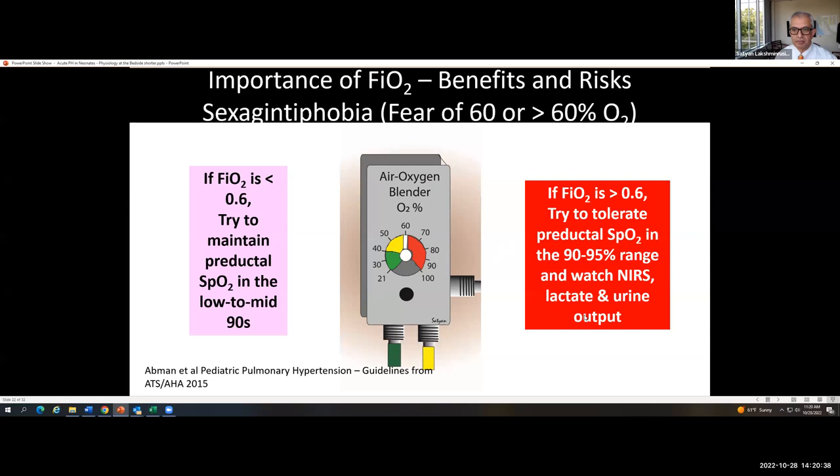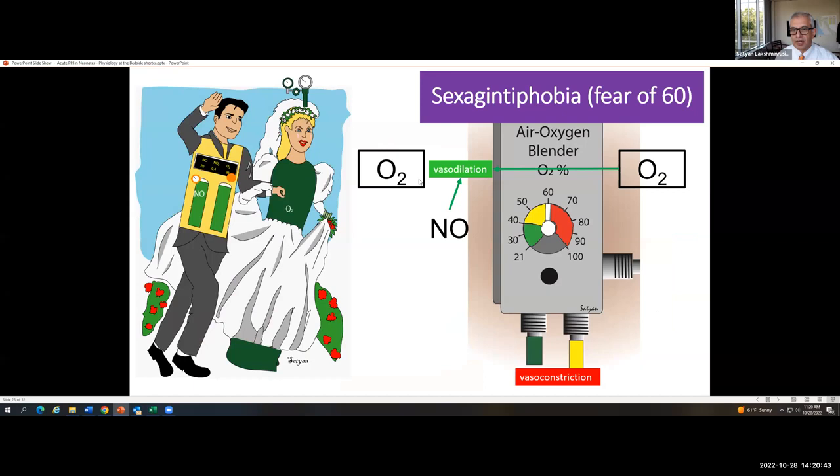Again, low O2 is a vasodilator, but if you give too much oxygen, you create superoxide anions that can combine with nitric oxide. And this is where the marriage between nitric oxide and oxygen does not go well, because they can both form peroxynitrite, which is a toxic compound, and cause vasoconstriction.